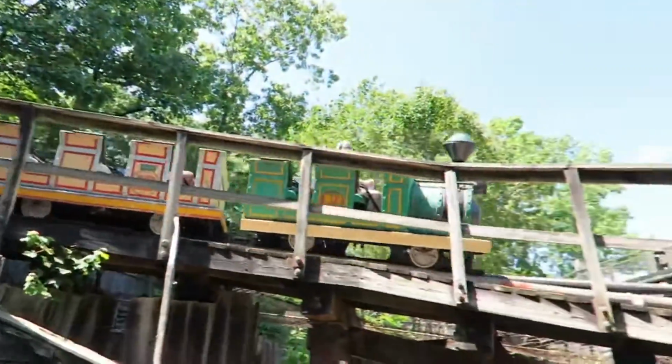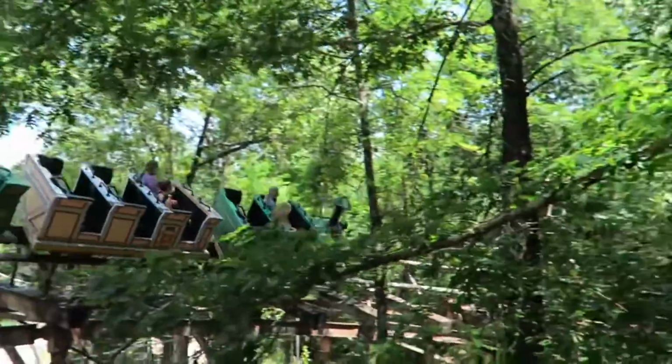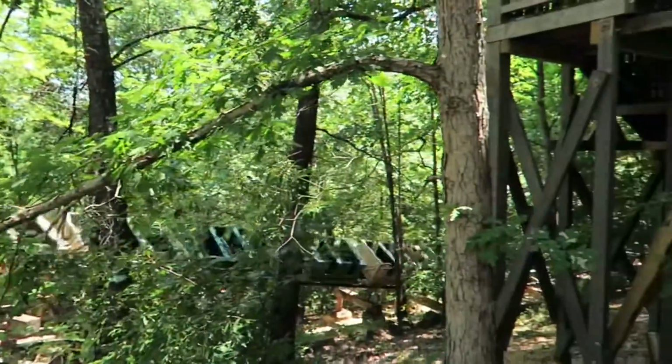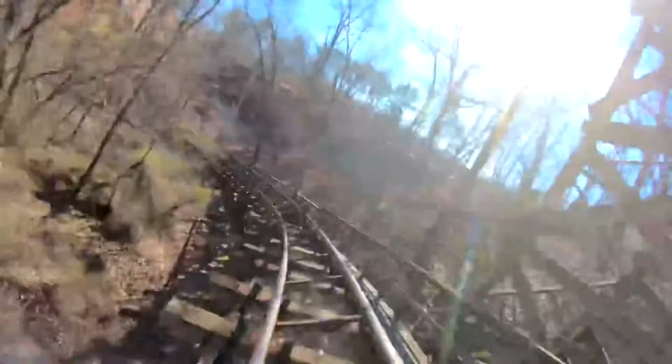Number 5, Thunderation. At first glance, Thunderation is like any other Arrow Mine Train coaster. And when I say first glance, I'm talking about through the internet, because you can't see the layout to this ride from anywhere in the park. But I think Thunderation will seriously impress you if you aren't expecting much, because the layout on this thing is secluded in the woods and is completely driven around the terrain.